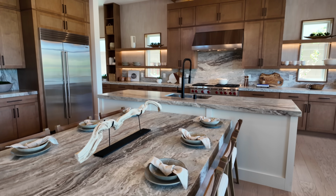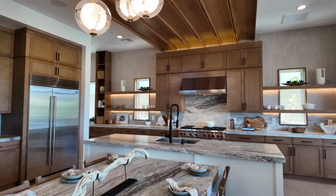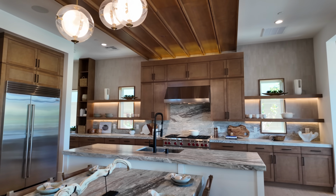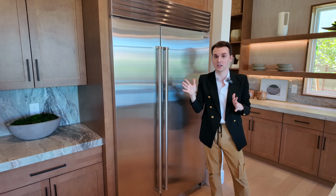I also love the height of the cabinetry, how far it extends upwards. And because we have tall ceilings here, there are also soffits above that are kind of filling in that gap, so we don't have to extend the cabinetry all the way, which I think is wonderful.